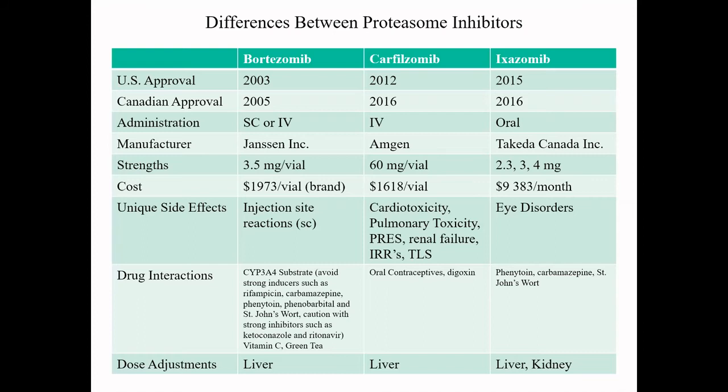Now, that issue can be mitigated a little bit by giving the infusion more slowly if necessary, by making sure patients are well hydrated by drinking water and through intravenous hydration as well. And this is also why they give dexamethasone usually anywhere from 30 minutes to 4 hours before the infusion, just to prevent those types of reactions.